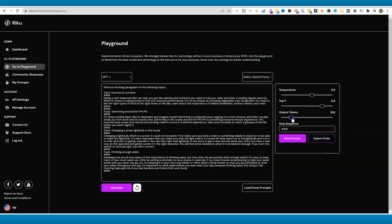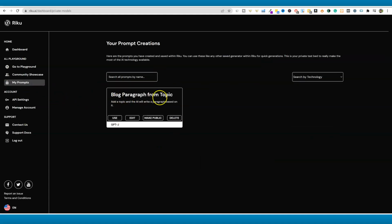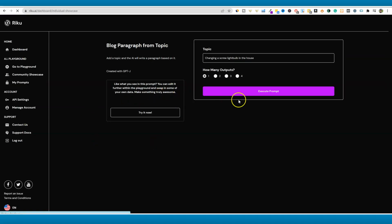And there's different settings over here that you can mess with the amount of output. You can mess with the temperature, which means the higher up, the more creative the content's going to be. You can come down here. I tried to create one. I'm going to go to my prompts real quick. Blog paragraph from topic, right? I was going to try to create that one, and I did something wrong, so it didn't really actually output anything for me. So we're going to go back, and we'll check that out in a minute.